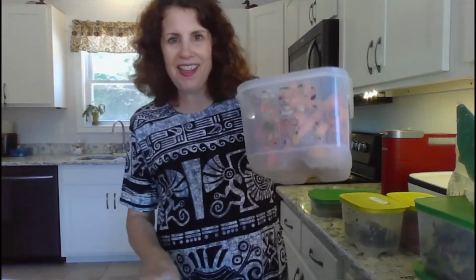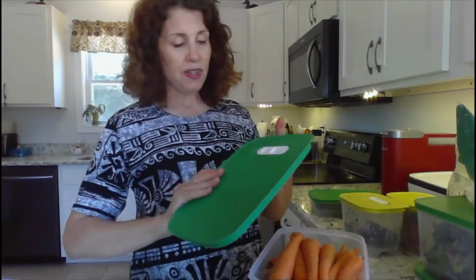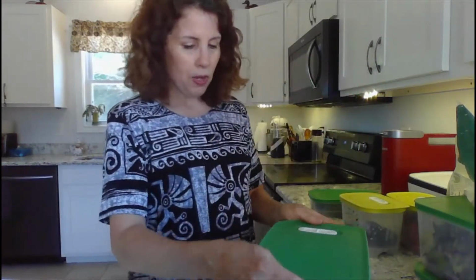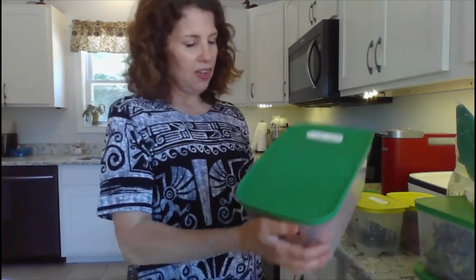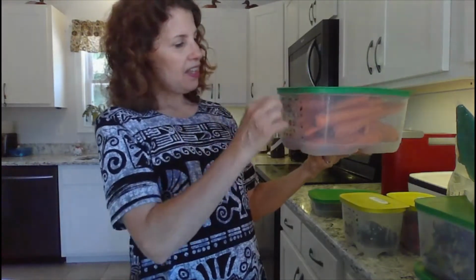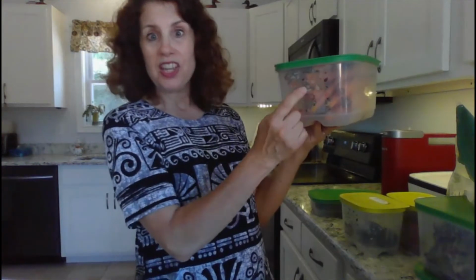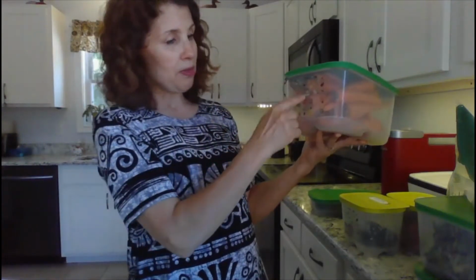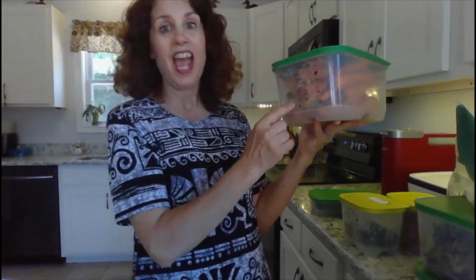Now, on this side, you will see a chart with pictures of fruits and vegetables, and carrots are right in the middle. That means that the vents are going to be closed for carrots. And to have a closed vent, we have the slider in the center. Now, do you see it says Tupperware right there? When I put the cover on, I put it on so that the vent is towards the back and the word Tupperware is towards the front where the picture is. And whatever the picture shows of the fruit and vegetable that I am storing, I put the slider so it lines up right with that. And that causes it to have the perfect environment.